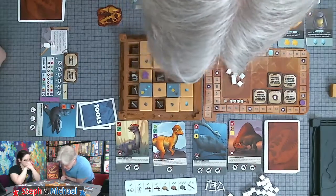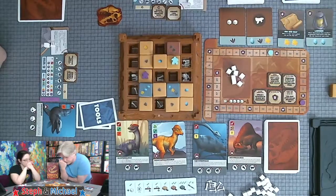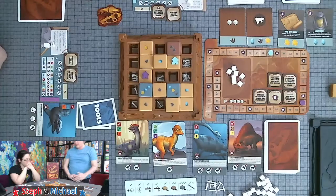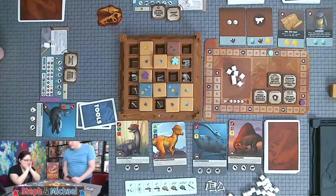Looks like a lot of good stuff in there. You don't know. Oh, I know. What do I need? What do I need? I need a lot of stuff. A lot of things. Yep.